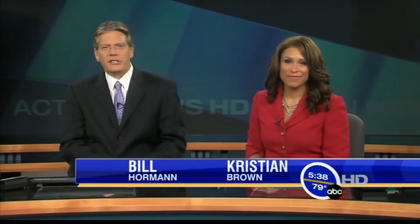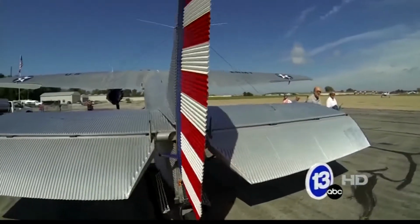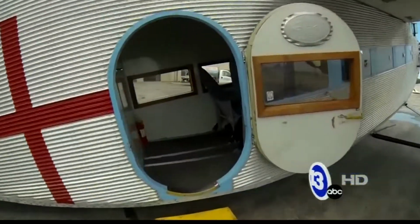Well, owners of the plane this afternoon invited photojournalist Todd Gaertner on board. The airplane was originally built in 1929. It's one of 199 that Henry Ford built. Really the primary airplane, or the seat airplane, for many of the airlines that we know of now.